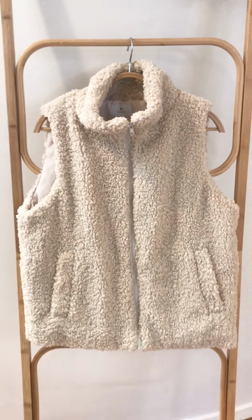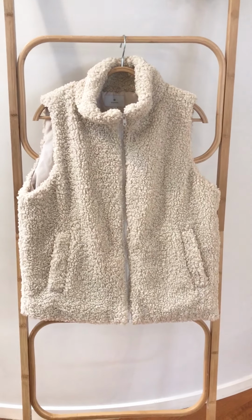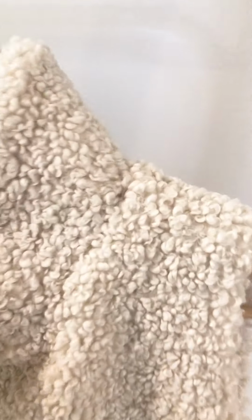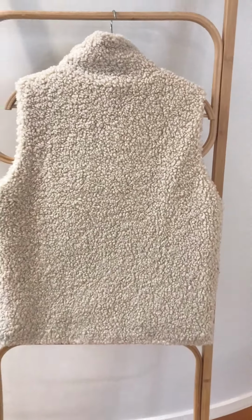And then this little one I bought at Target recently. The thing with it is, I'm just wondering if it's the right shape for me because I'm not reaching for it, even though I love it. And it's so great for layering. So this may appear in the tan sale. We will see what unfolds. But it is just such a great layering piece.